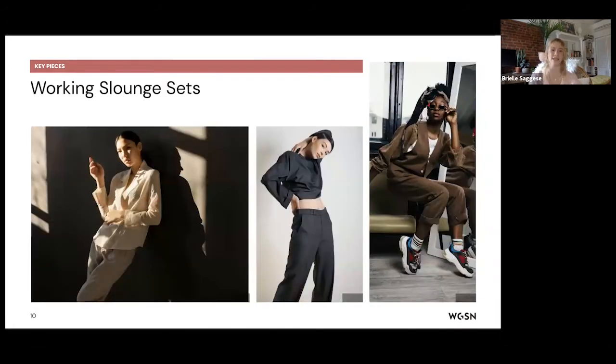Our next key piece is the working slouch set. So the working slouch set is kind of this riff off of your typical two-piece suit for the woman in the office place.